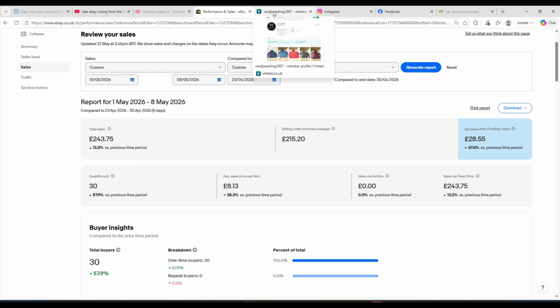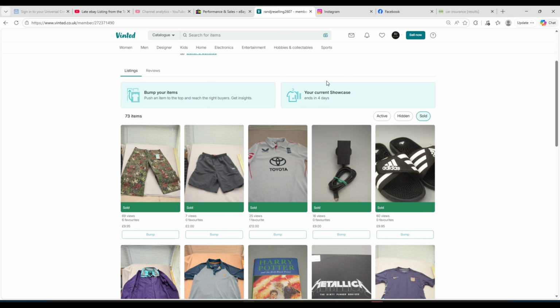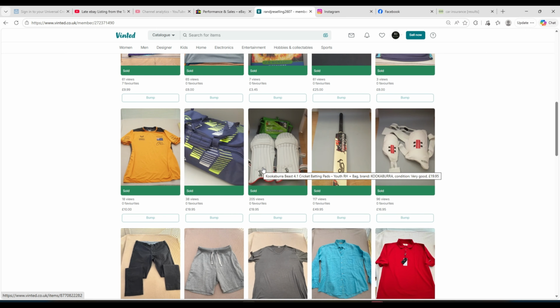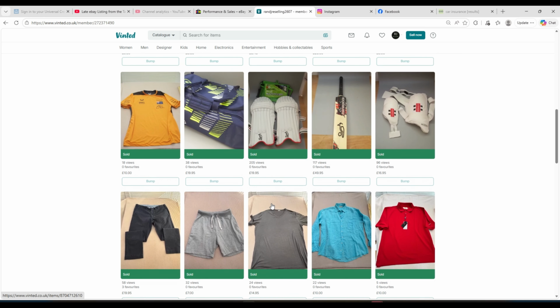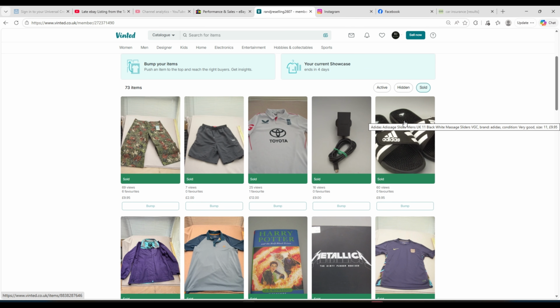Vinted totaled 51.65, and we got a few things that sold like that one there. The previous week I sold all of Jamie's cricket stuff off. That's gone to his driving fund. The Harry Potter DVD set, which you've seen, the Metallica Harry Potter book, and the sliders. So Vinted this week, 51.65. Again, Vinted saved the day.